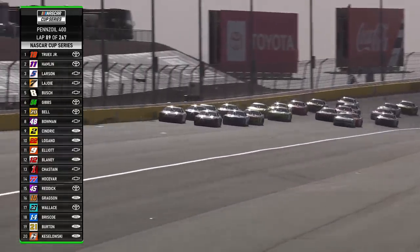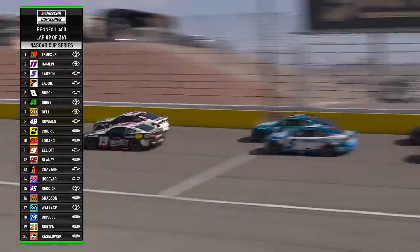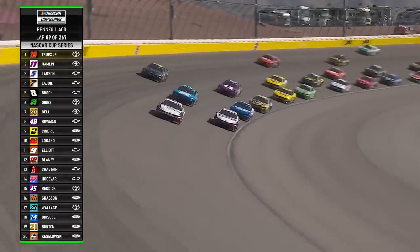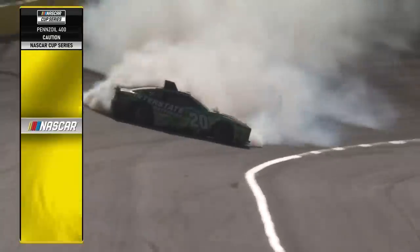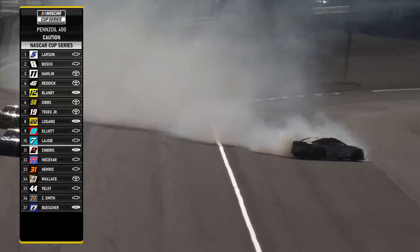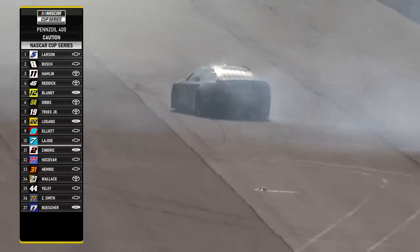34 cars on the lead lap with the addition of William Byron, who got the free pass and is back in contention. 2 Toyotas, 2 Chevys, and then the rest of the field. Oh, no trouble. Christopher Bell is around off of 2. More trouble for him. I don't think it's no right rear tire flat. That thing was up. Leaders in 2 now.